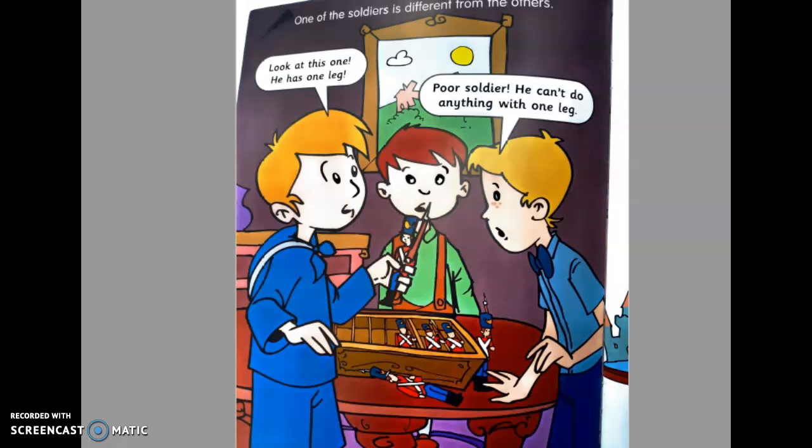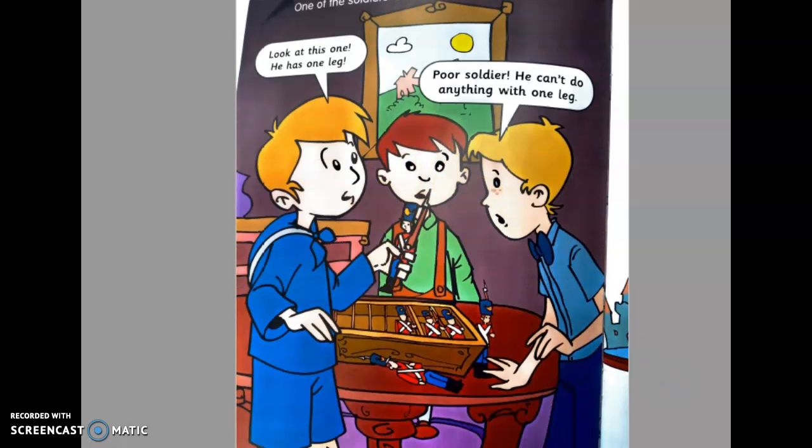One of the soldiers is different from the others. One soldier is different. The others are similar. But this soldier is different. Look at this one. He has one leg, only one leg. Poor soldier, he can't do anything with one leg. Okay, no puede hacer nada con una sola pierna. Oh, poor, look at the eyes. Oh my God, what happened with the soldier?